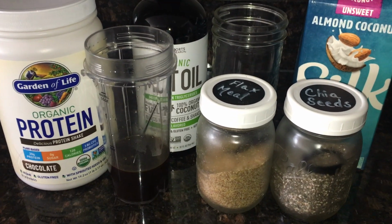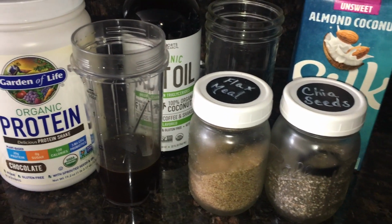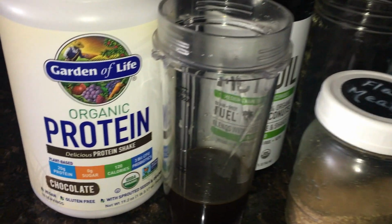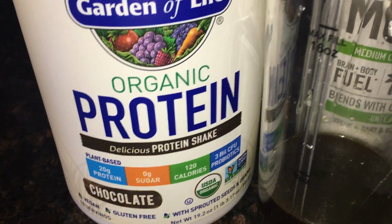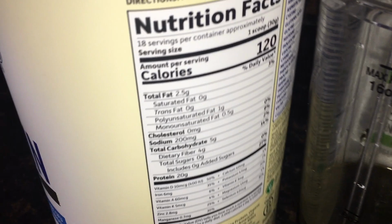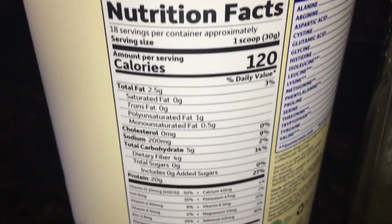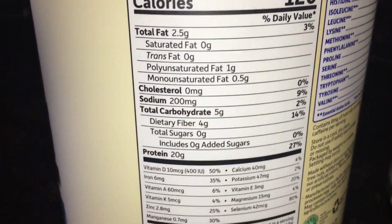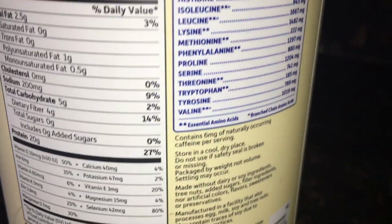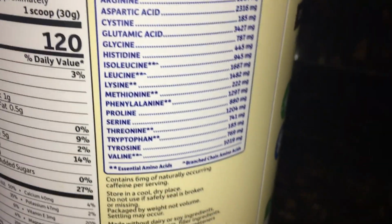All right, guys, so here is what I'm going to be adding to my smoothie for today. Like I said before, the Garden of Life Organic Protein Shake. And let me show you the macros, because I know I told you, but let me just show you really quick in case you want to check. There's one scoop, 120 calories. You get a lot of greens and all kinds of good things in here. Just figured I would share that with you guys.